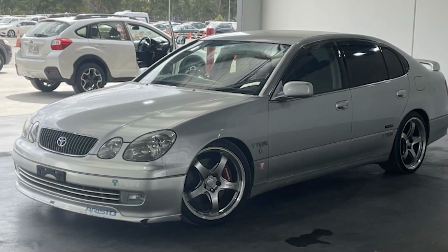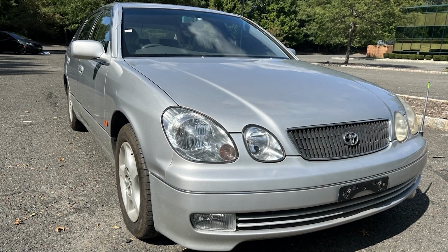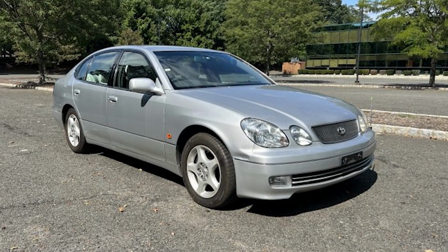Add a boost controller, a better exhaust, and proper cooling, and you've built the world's classiest street assassin. But respect the A340 automatic. Fresh fluid, new filters, maybe a cooler if you plan to play hard. Neglect it, and your velvet hammer turns into porridge.